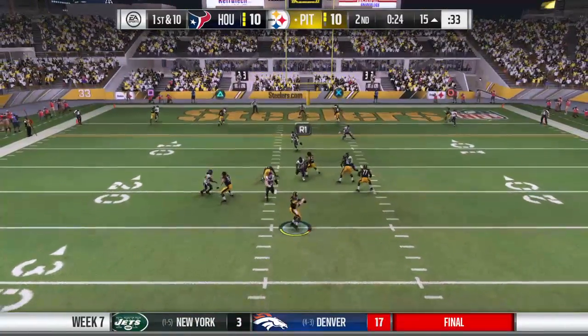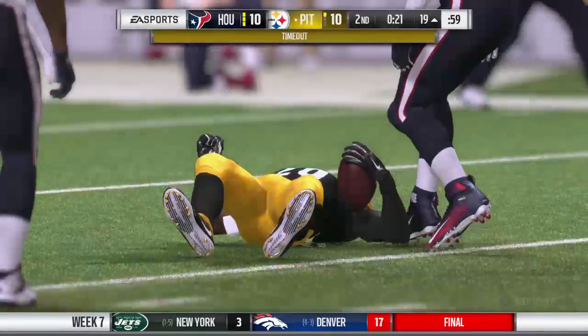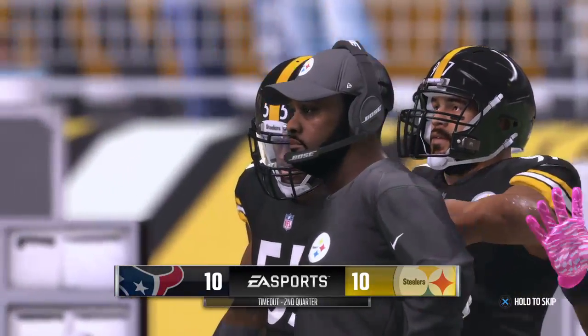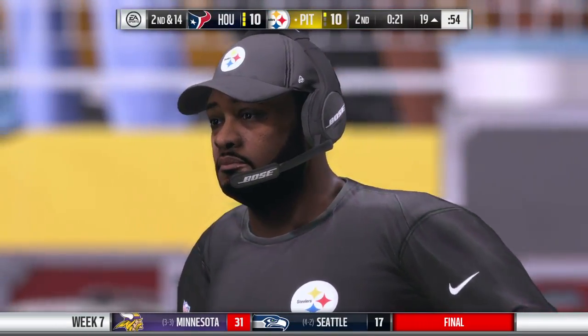Throwing now, Roethlisberger on first down. He's going to flip that out to the flat. It's complete. Now whistles come in. We're going to get a timeout here by the offense. So that means they're down to 1 remaining here as we head toward halftime.